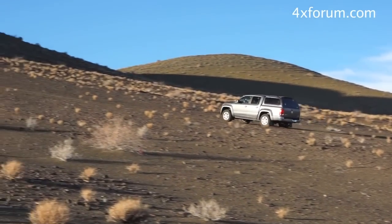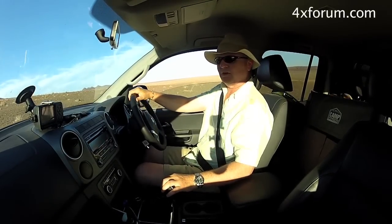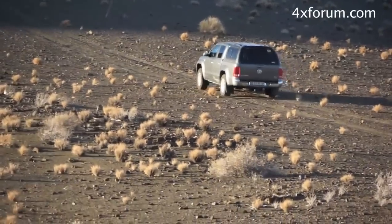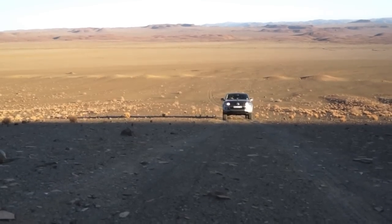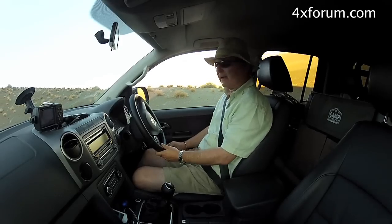In low first. Now I'm pleased to say low first is low. It's not just a token low range gear. It's a real low range gear. It gives me lots and lots of revs going really, really slowly. So I'm going to go up here in second. It's just walking up here.